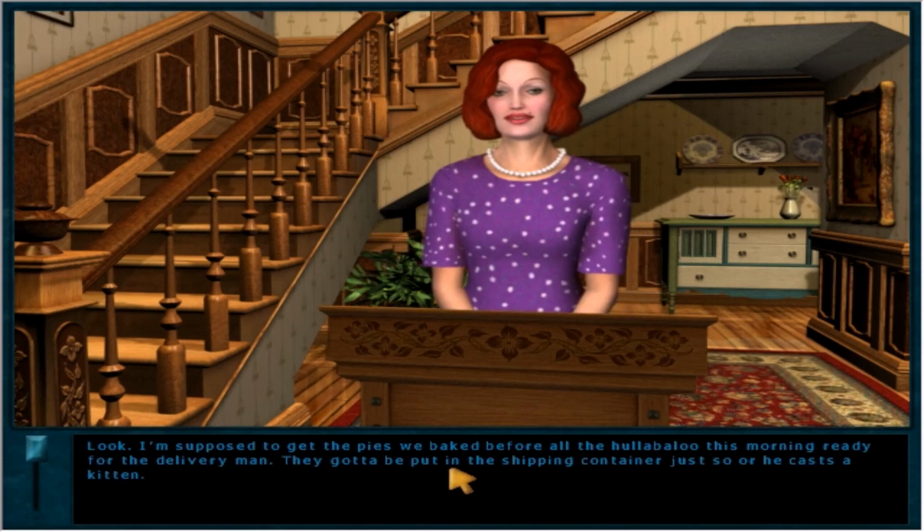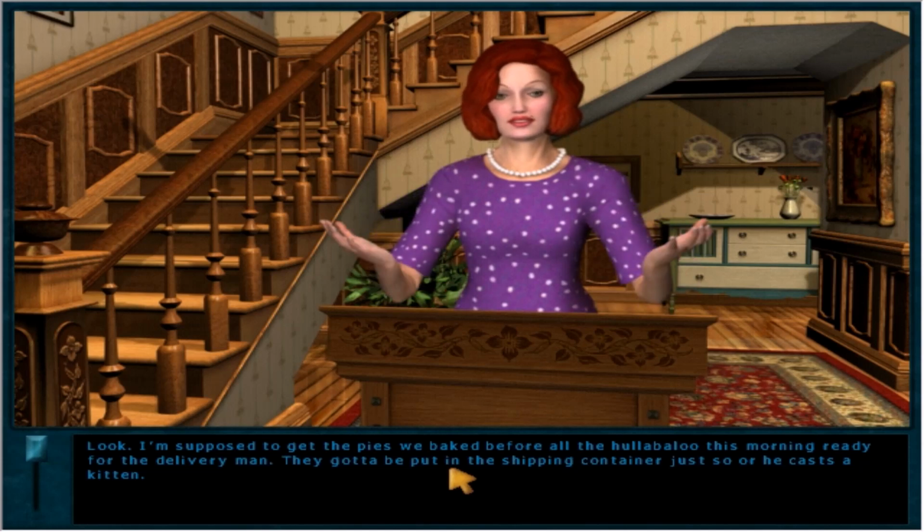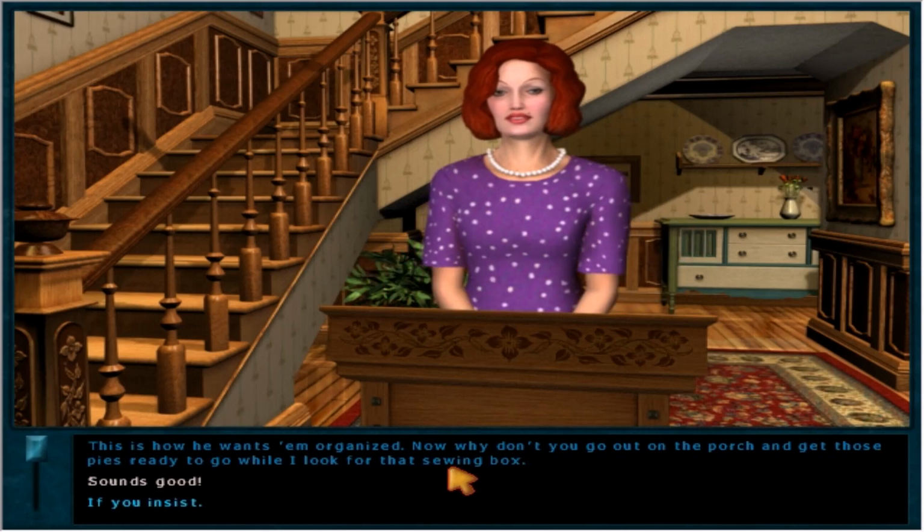Look, I'm supposed to get the pies we baked before all the hullabaloo this morning ready for the delivery man. They gotta be put in the shipping container just so, or he casts a kitten. This is how he wants them organized. Now why don't you go out on the porch and get those pies ready to go while I look for that sewing box? Sounds good.